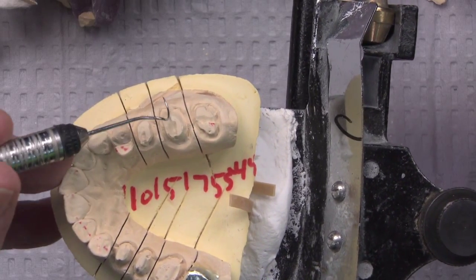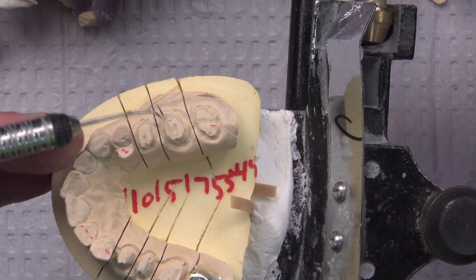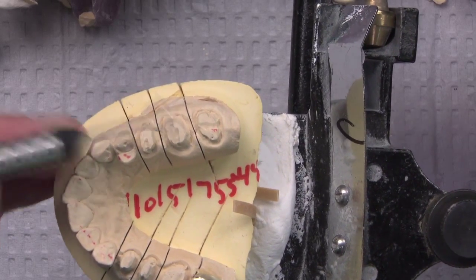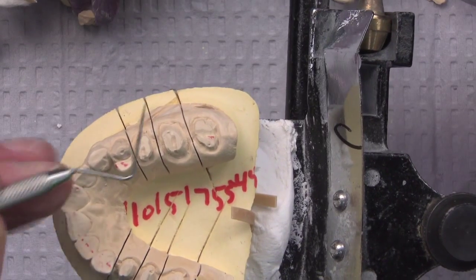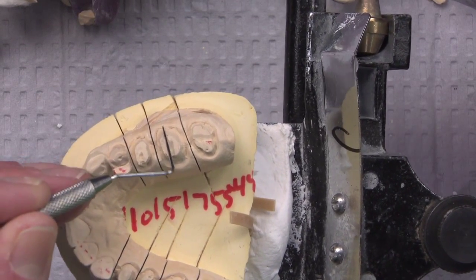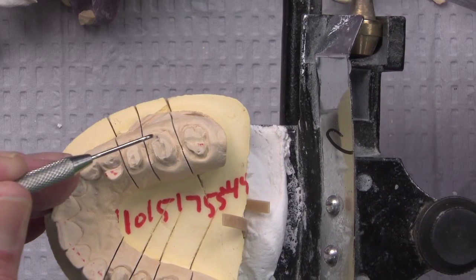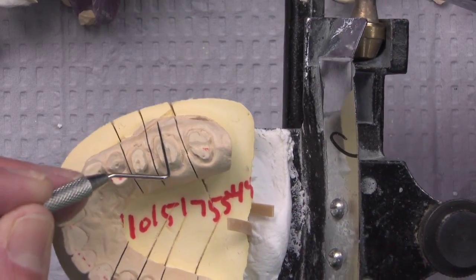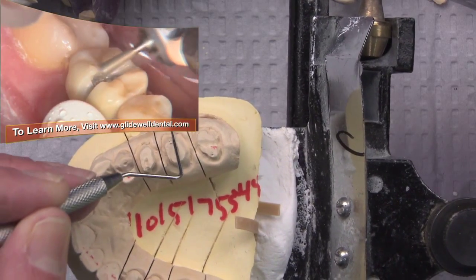In fact, I usually start over here at the junction of the buccal and the occlusal, and I'll take the middle third of my burr. Let's just pretend this perioprobe's a burr. I'll take the middle third of the burr. I won't use the tip, and I won't go to the gingival. I just start right here at the thick part of the crown, and I just go back and forth like this. In fact, we have a video online of me cutting off a Bruxer crown.